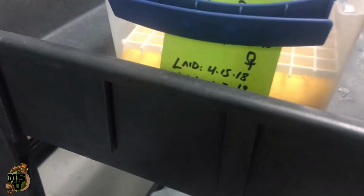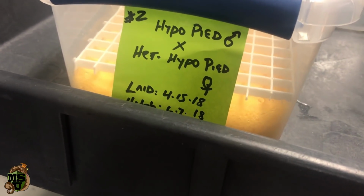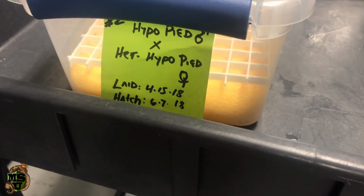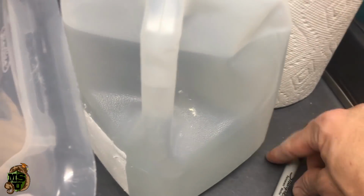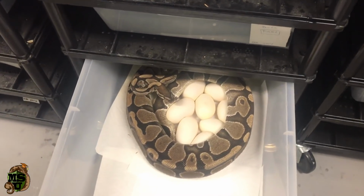I label my clutch here. Clutch number 2, Hypo pied, crossed with het Hypo pied. Yes, the male was a Hypo pied, so hopefully we'll produce a bunch of Hypo pieds in here. If we can get a couple of them out, that would be nice. And I'll put my eggs in there. What I'm going to do is get this marker pen and mark the top of the egg so I don't turn those eggs at all. But I got to get that female out of there first.